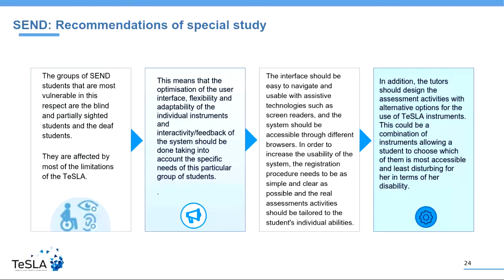So SEND students are extremely vulnerable, so developers need to continue to develop the tools and to bear these students in mind, and we need alternative options, and we've commented on that before.